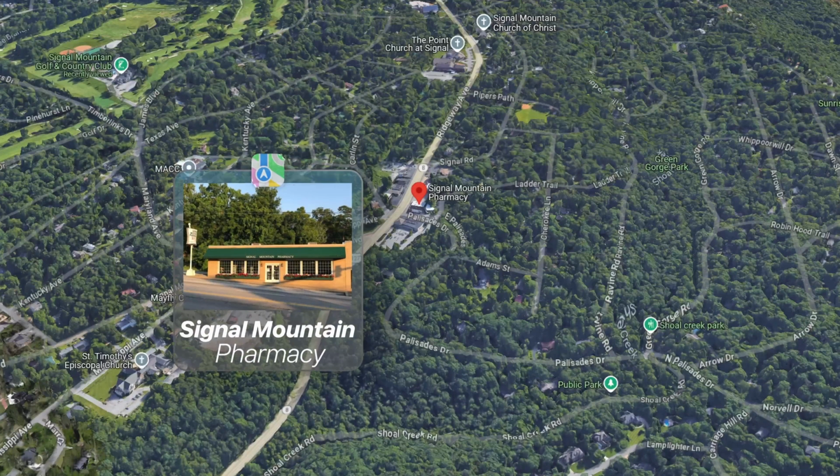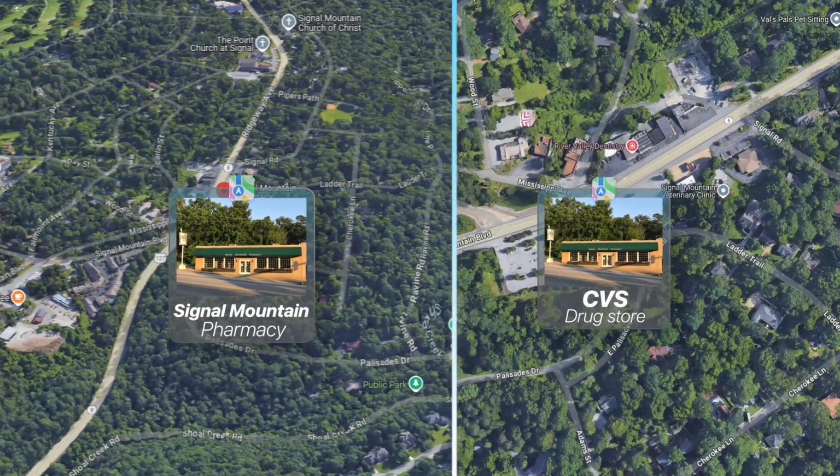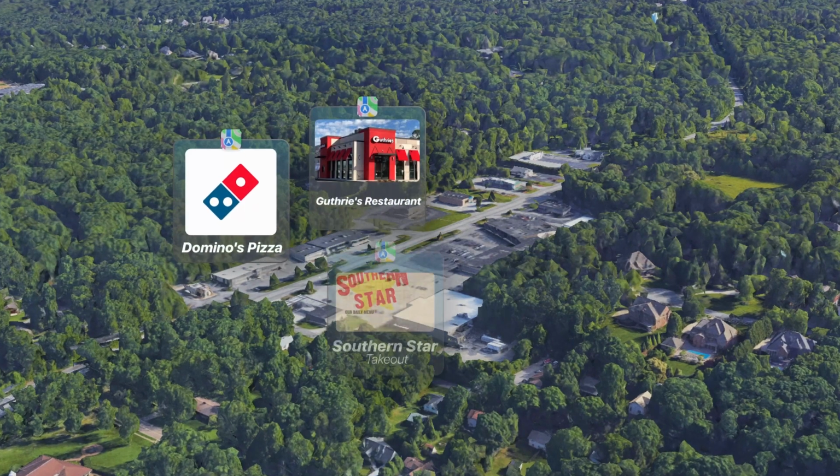There are also a couple of pharmacies up on the mountain. You have what I believe is Signal Mountain Pharmacy, and then right next to it is a CVS pharmacy. There are a few doctor's offices, a few dentist offices. There is the Signal Mountain Bakery, which has delicious baked goods. And then there are a few restaurants and places to eat, as well as a few food trucks sprinkled across the mountain.